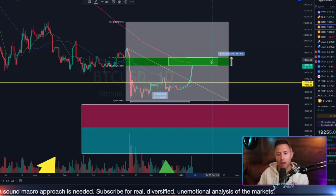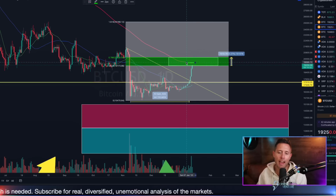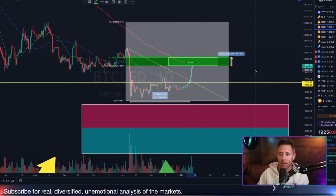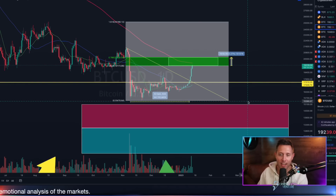Right now in the short term, I'm watching this range, a 5% range of resistance with that 200-day moving average right in between there, confluent area of resistance around $19,500 or so. That's the area I'm watching today, and it's going to be incredibly interesting, entertaining, exciting, and fun to watch.